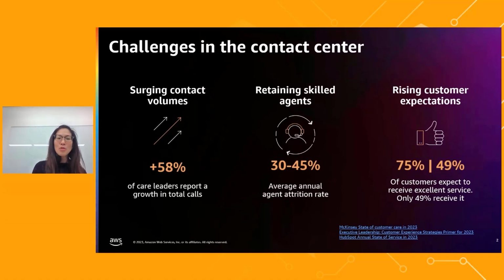Of course, as customer demand increases, the need for agents also increases as well. Finding and retaining agents is hard, and agents that remain find themselves overwhelmed with high contact volumes and exacerbated customers having trouble resolving simple matters. These agents are under pressure to reduce call handle times, and this is leading to agent burnout. In an industry where agent turnover is sometimes as high as 30 to 45%, this puts even more pressure on training and retaining your current agents.